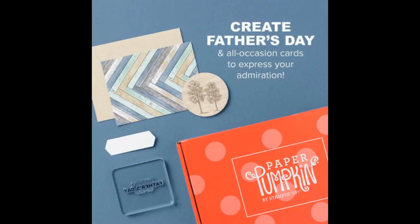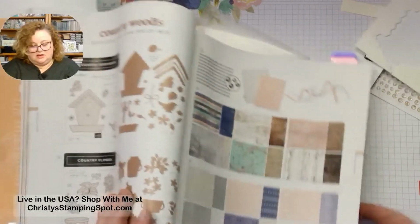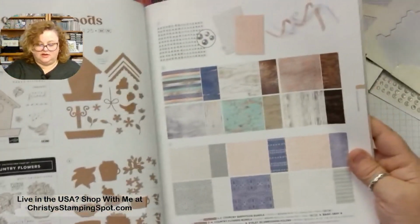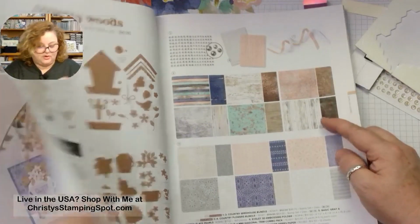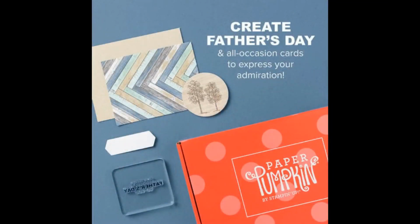With the country, it's that big giant country suite. Let's see if I can find it really quick in here. The suites are right here. Here we go. It matches this gorgeous paper right here. Let me turn it back. Oh, this one right here on page 51 of the new catalog. It's this paper. Isn't that gorgeous? I love this paper so much. It's with that Country Woods mega bundle that it matches. So pretty. So it's that paper, you can get it, that actually matches the Paper Pumpkin with the Father's Day theme. And you have until the 10th to get that.